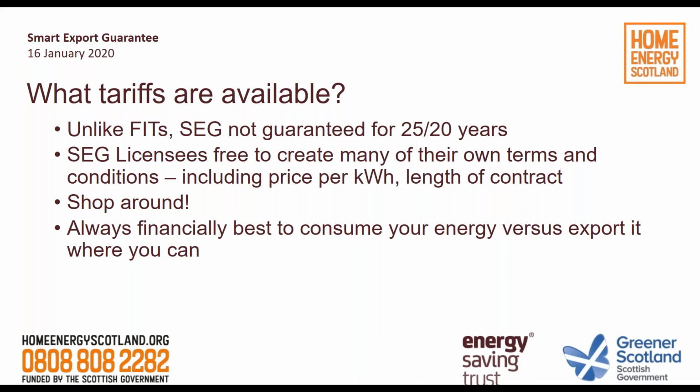As ever, shop around, try and get as many quotes as you can. Compare everyone's tariff offer to your own consumption, how much you're likely to export. It is always financially best to consume your energy versus exporting it. If you're importing your energy, you're maybe looking at around 14 pence per kilowatt hour-ish, which is obviously much more than what you would get for exporting it.